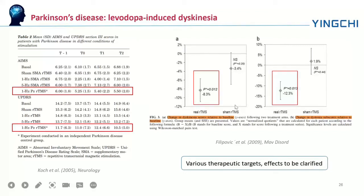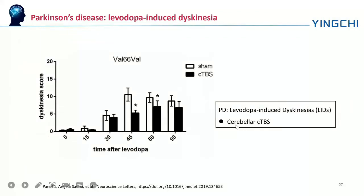And in 2009, one study reported a significant reduction of levodopa-induced dyskinesia after repeated daily sessions of 1 Hz rTMS of the M1 contralateral to the most affected side in a crossover study of 10 PD patients. Some studies may also apply cerebellar cTBS to treat levodopa-induced dyskinesia in Parkinson's disease patients. And as you can see, compared to the sham group, the cTBS group has a significant score reduction.